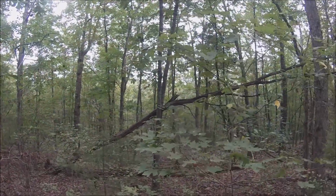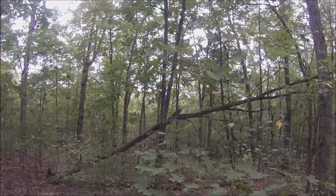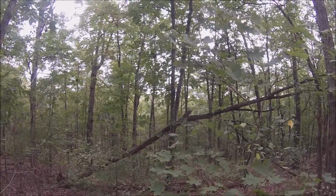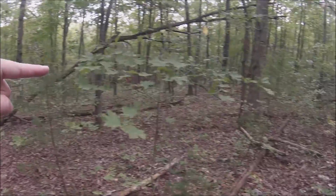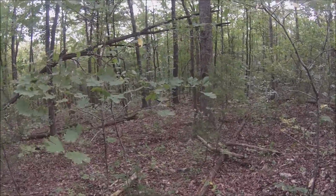That is also in the fork of that tree, and actually the down tree right there has a Y, and that Y is wrapped around that tree, the other side of that small tree that it's on. And you see right down there, there's also a bunch of down trees that also point this same direction. So everything is pointing down this way.